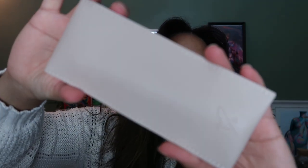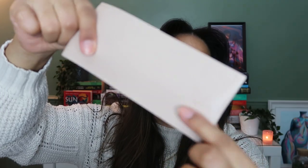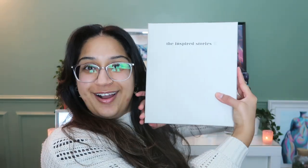So this is what the pouch looks like. I presume you get a matching pouch to whatever colour you order, but it's got this really nice little embossing on the back, and then your personalisation would be here, and then a nice little gold button. So yeah, it's cute. Forget about the pen. Let's open this wondrous box. Oh, it's really nice.